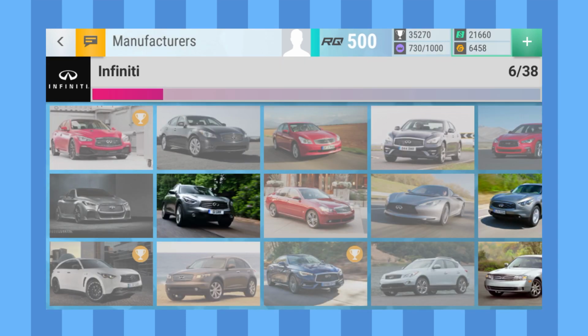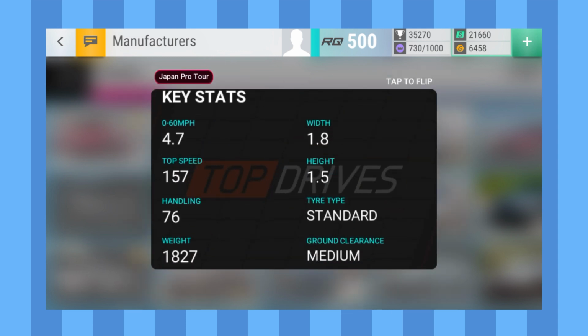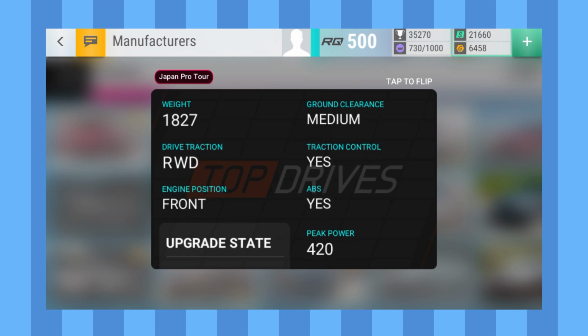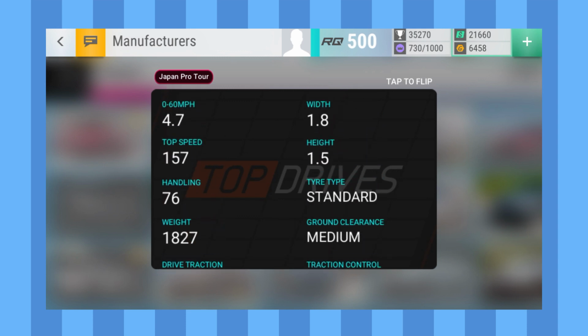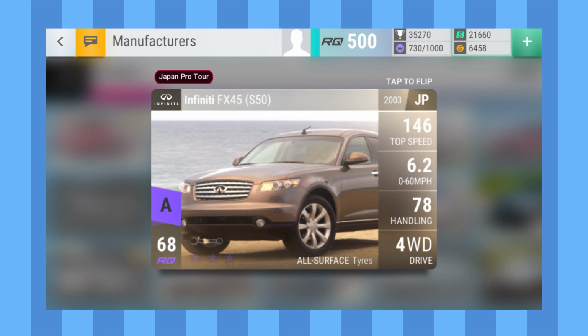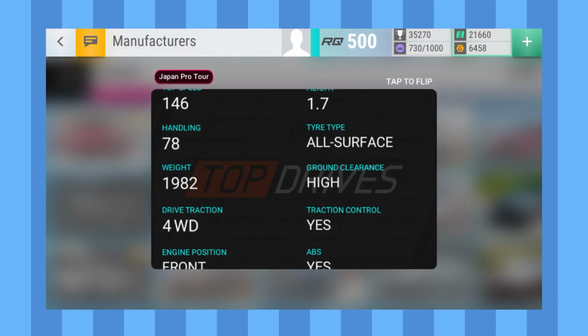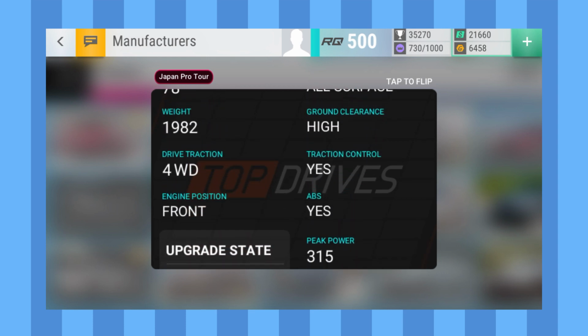Let's continue with the M56, which is hopefully better than the already existing standard tire sedans, which have always been a bit underwhelming. Here it's pumped up with power. Unless there is an extreme MRA, I'm not certain I would personally chase this. Next in the line is the FX45, which looks like a differently tuned QX70. More powerful, lighter, faster, but a bit less handling. Looking like another key car.